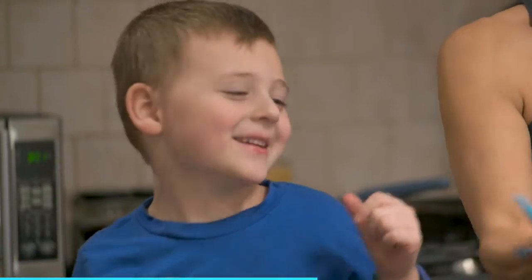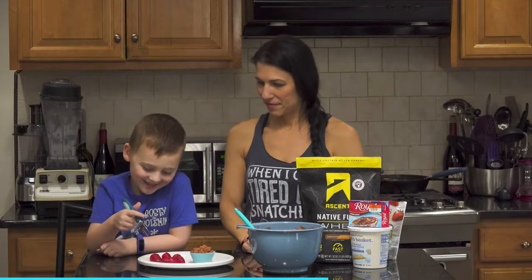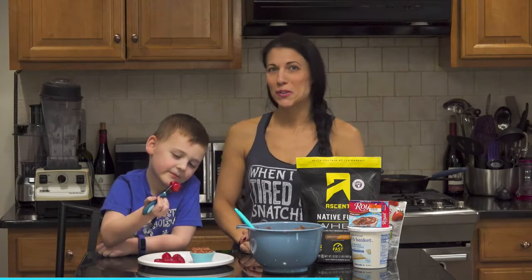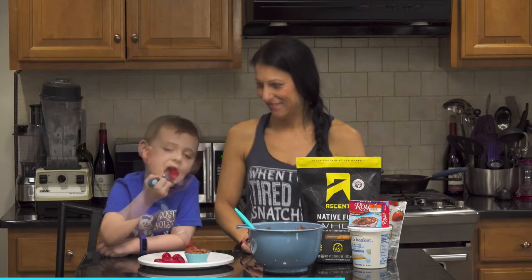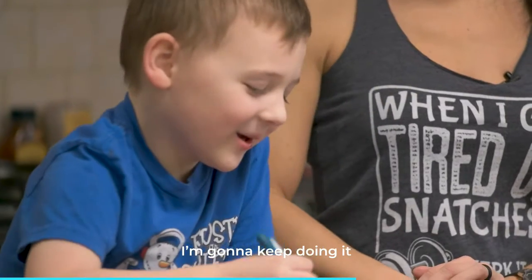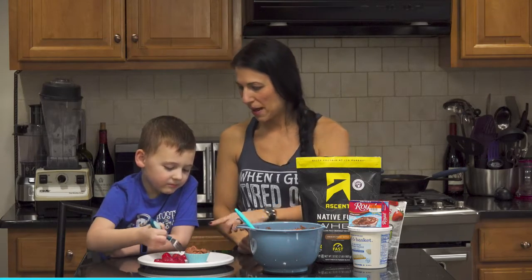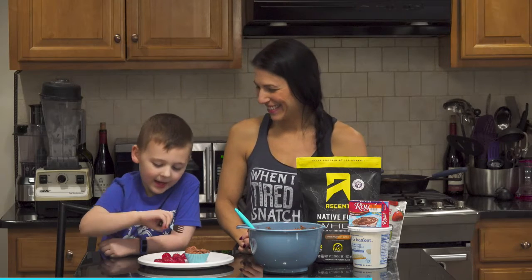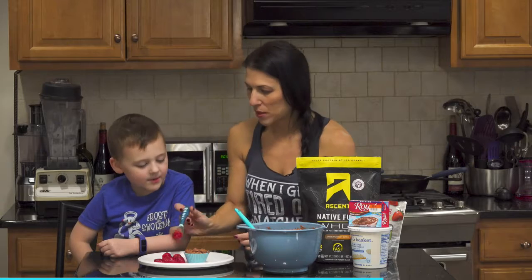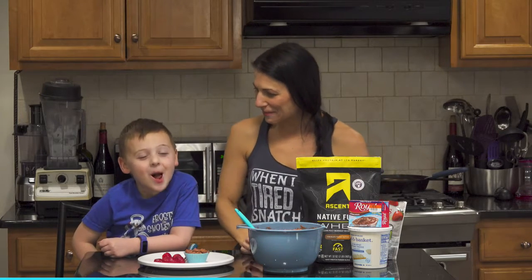Would you like to try it? I already did. Want to try it with the strawberries? Oh yes. Probably should have cut the strawberries. What do you think? I keep doing it because I love it. Do you want to get some of the actual dip on it this time? I can't actually. Oh my goodness. Let me help you. Okay, here we go. Oh, this is a big bite. You ready? What do you think?